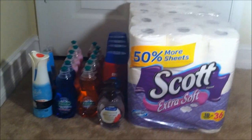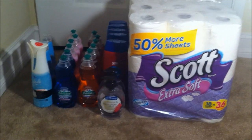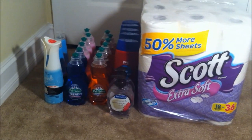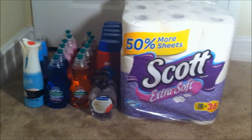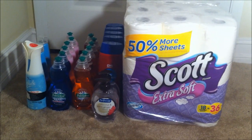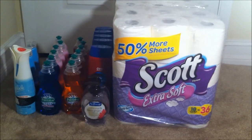So today I went to CVS just to do my last haul. I got about 12 dishwashing soaps. I got one starter Glade Kit and then two refills. I got two soft soaps, the coconut and warm ginger, which were on clearance for 74 cents. And I got five CVS Pharmacy Fresh Scents, I think, body wash, and two Scott Extra Soft.